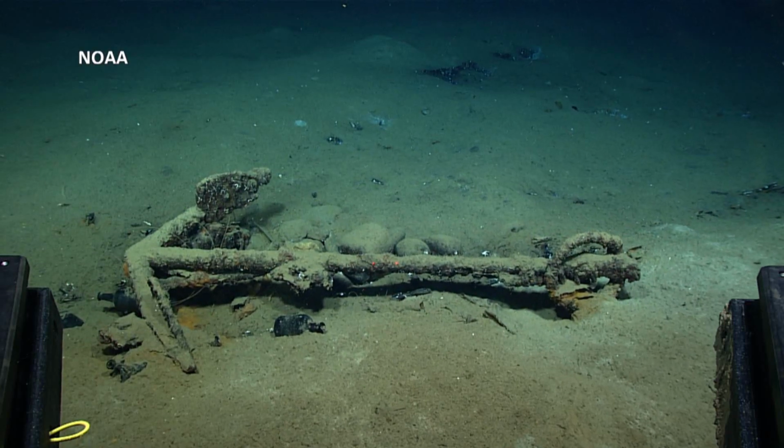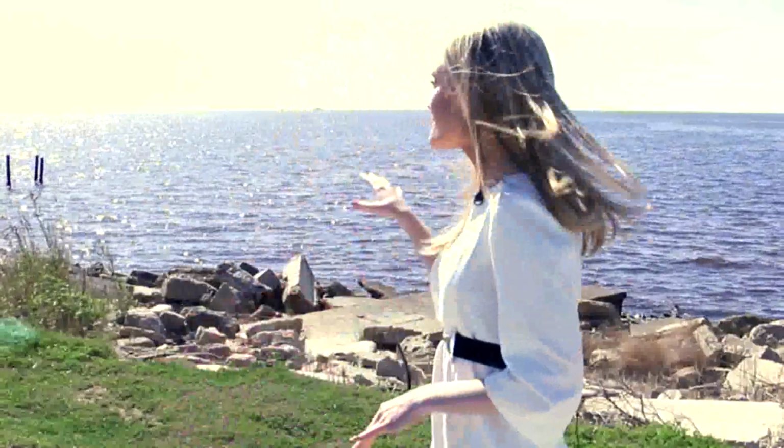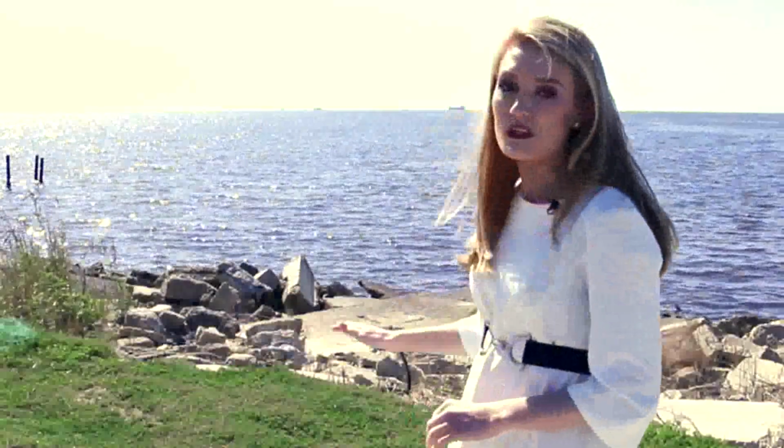All of the wood is deteriorated away, but this is the wreck. It's located about 100 miles from the coast here in Pascagoula and 6,000 feet below sea level. Now, not many entities in the world can access this location, so researchers are not looking to bring anything up from this site, but they are working to have it listed on the National Register of Historic Places.